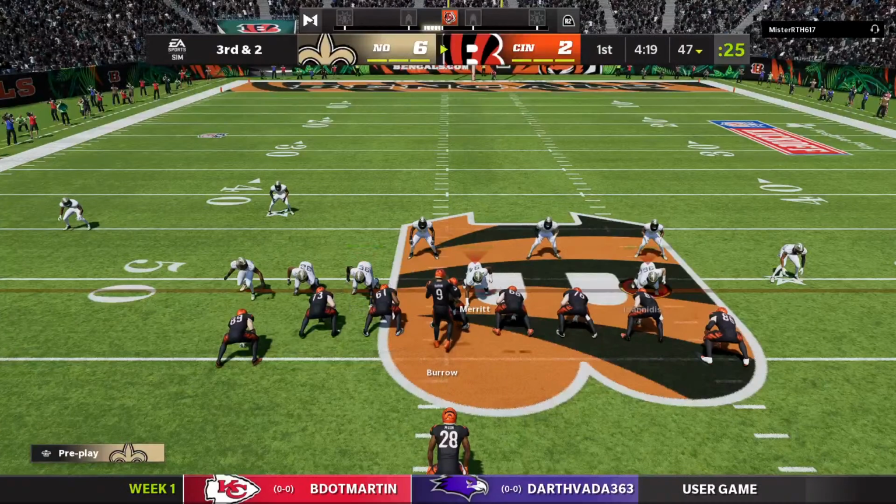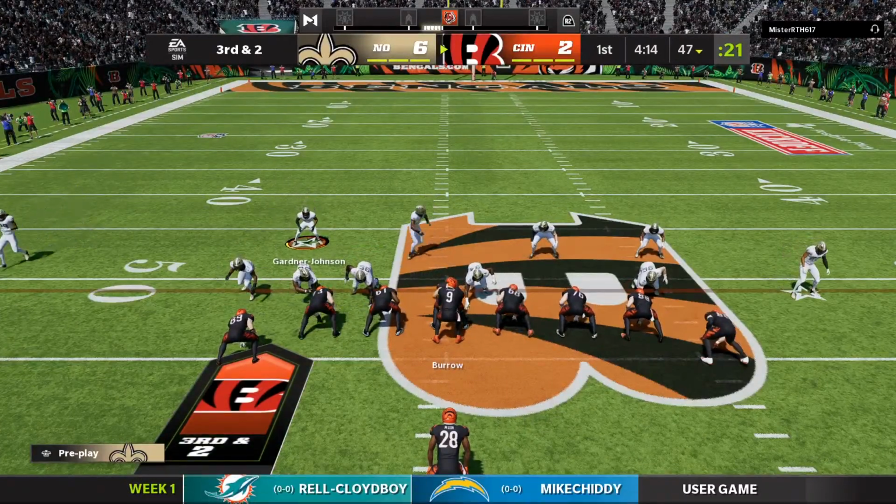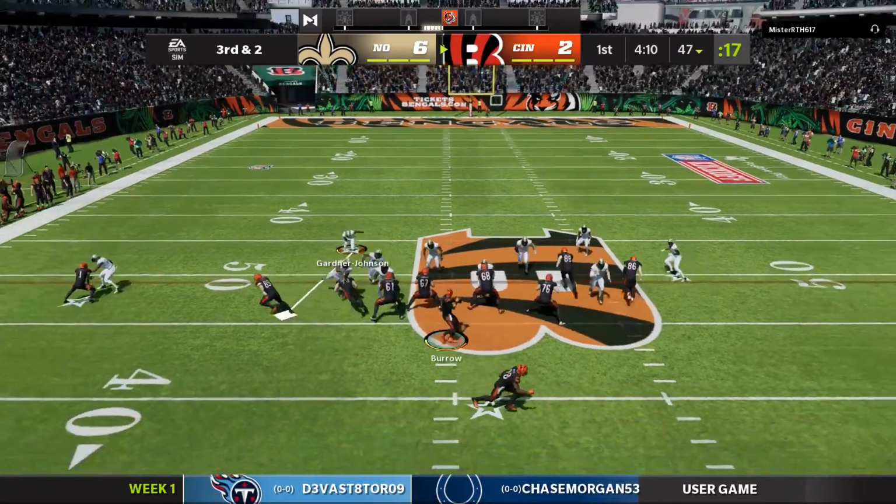Here we go. Right side. Again, it's Burrow.